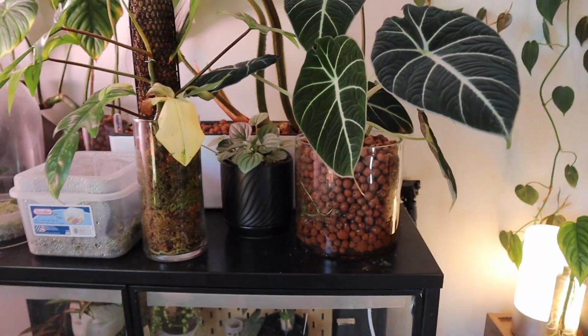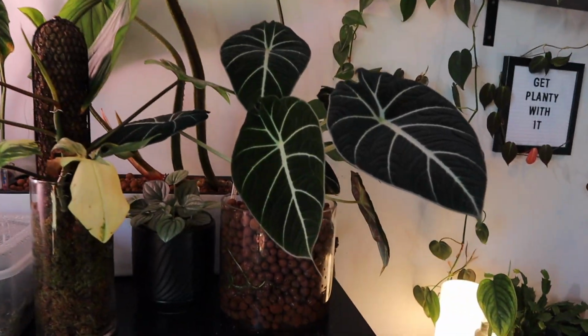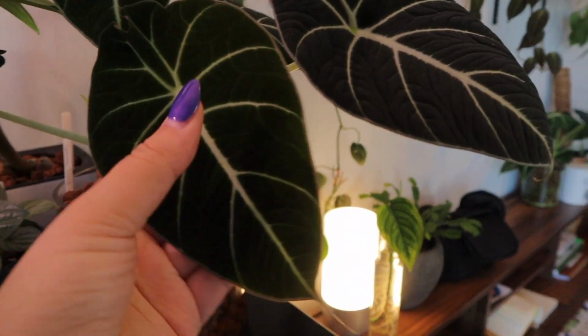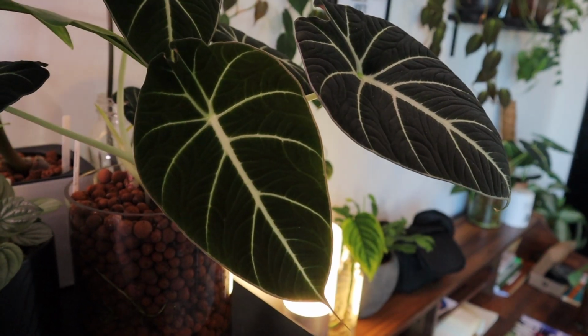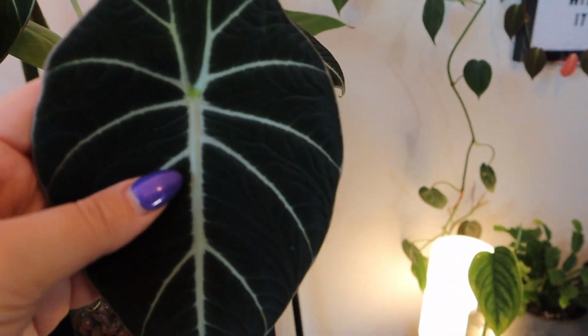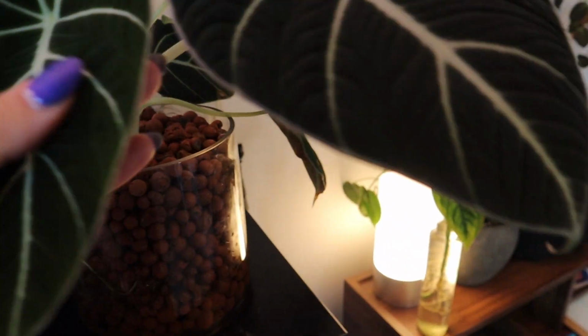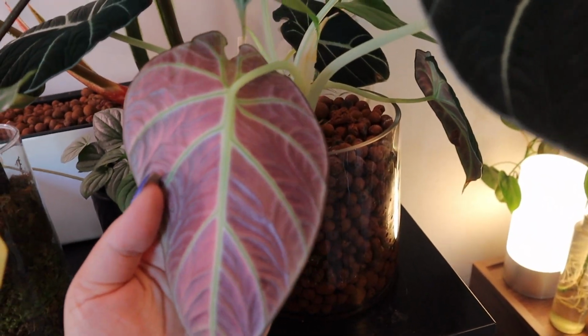So up above my cabinet, I have some plants sitting on top. There's a little grow light over here that gives them light. First update, here is the Alocasia Black Velvet. This is a new leaf. It's a little bit hard to see on camera, but it's kind of a brighter green than the regular leaves, which are like a dark green brown. And I just love how these leaves feel. Plus, look at the back. That is so stunning. Oh my goodness.